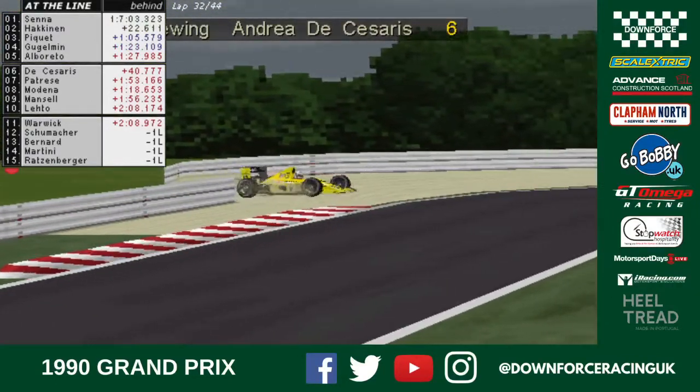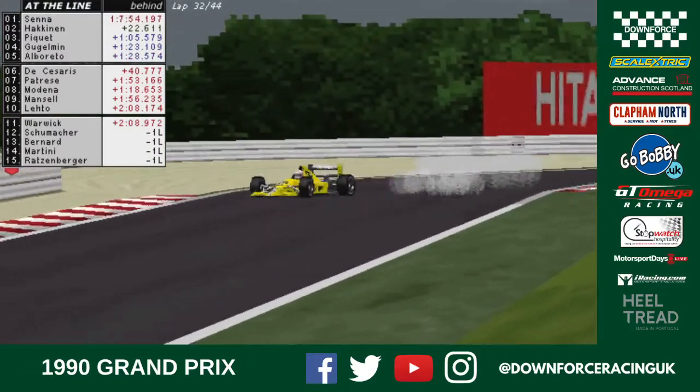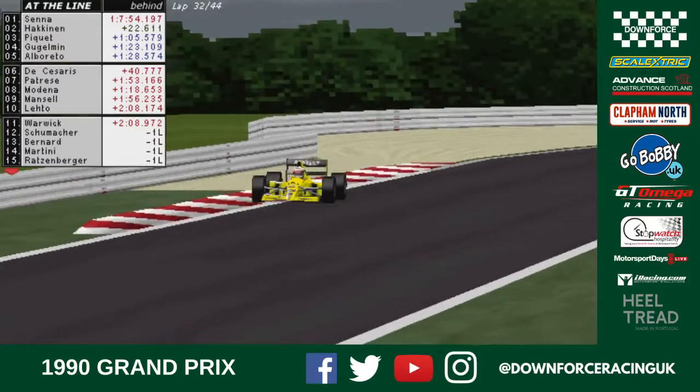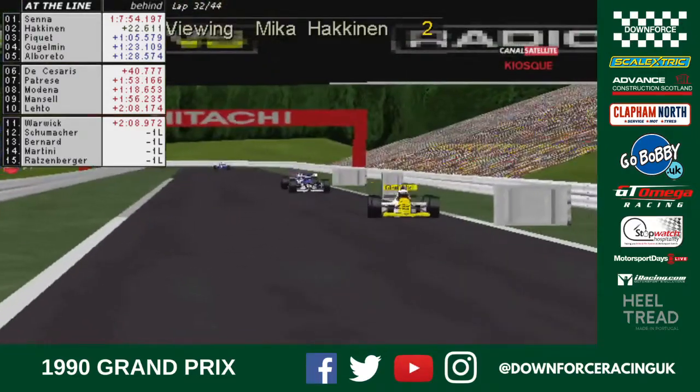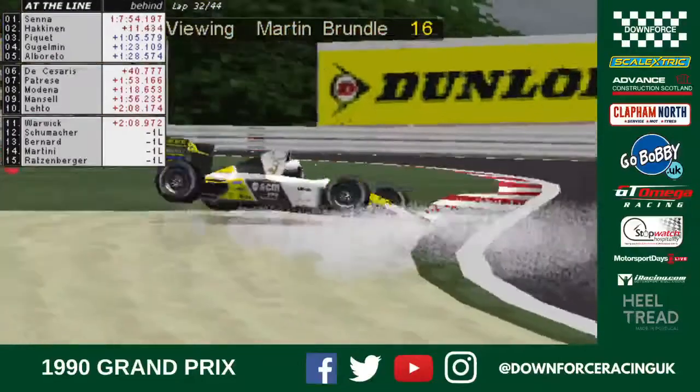But De Cesaris in P6 in the Lotus is trying to get back on the road. And he does so, just. So De Cesaris recovers. Sixth position. Here's Hakkinen now closing in on Michael Schumacher. And not for the first time today.